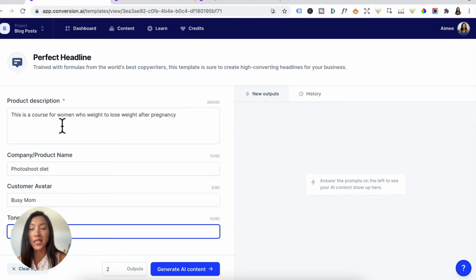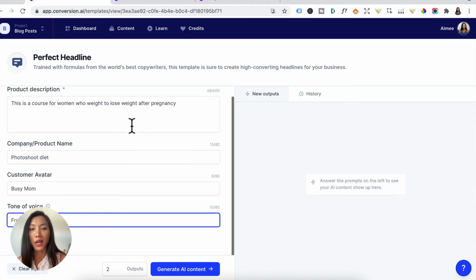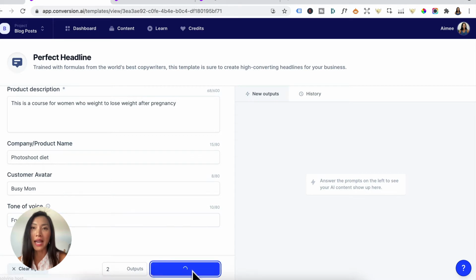I've just entered in something very generic. This is a course for women who want to lose weight after pregnancy. Still the same product name. Customer avatar will make it a busy mum and the tone of voice is frustrated. Let's give it 2 copy outputs and click on generate AI content.